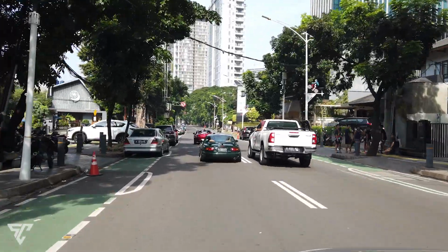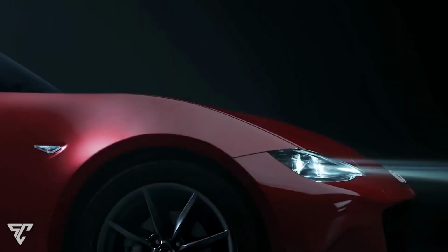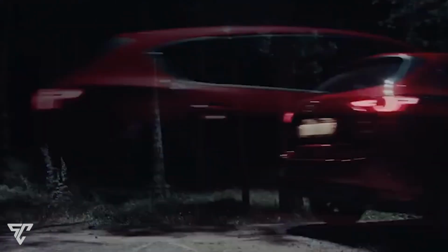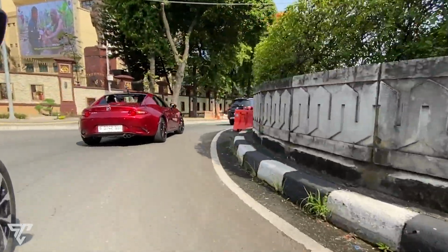So what's the Japanese term again for the philosophy behind designing the Jinba Itai? So it's basically Jinba Itai. The combination of man and machine as one. Jinba Itai means man and horse. Yes, man and horse. So basically, the car being the horse and the man being the man, of course. Or not the other way around? Are you sure? Exactly. Maybe it's the other way around. But I mean that particular philosophy really embodies all of the Mazda cars, where the car has to have a connection. That's pretty cool, and that's why they keep it light. They keep it simple. Yep. You don't need all the power in the world.